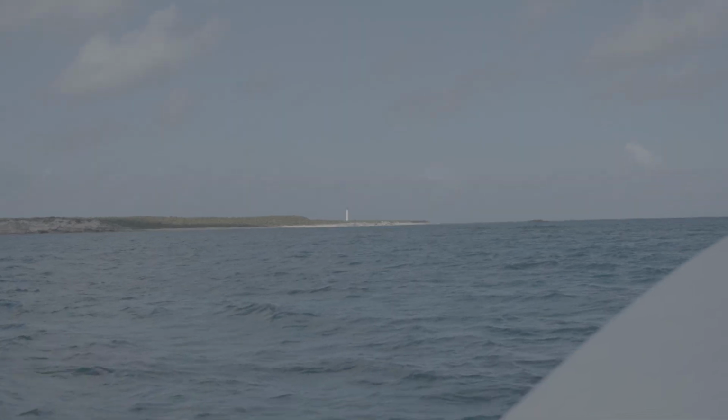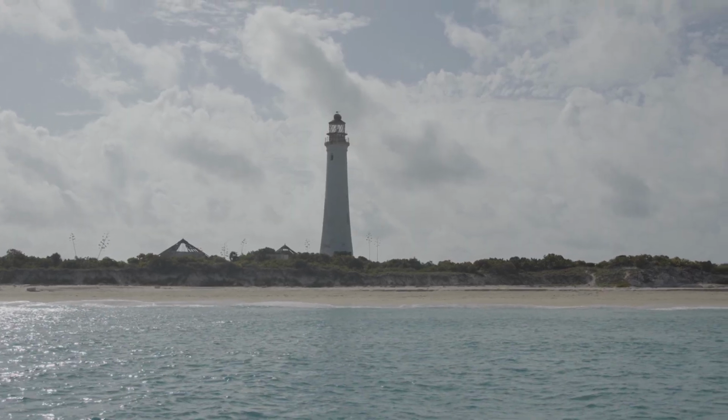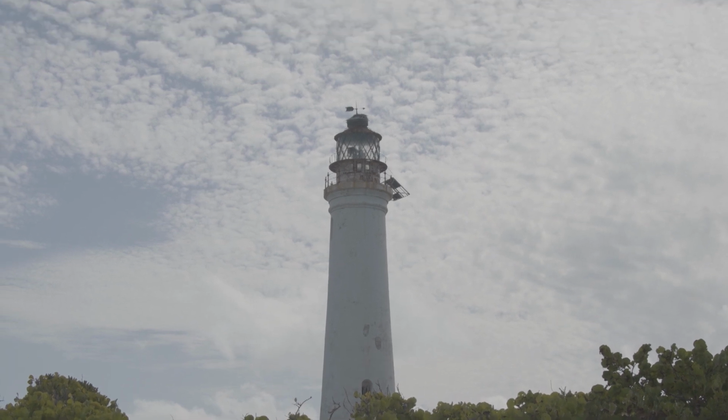Today we're heading to Castle Island, and this place is pretty special because this is where Joseph grew up. His family took care of the lighthouse out here, and we tried to see it last year and we couldn't get to it, it was too rough. I was super excited to get out there and check out Castle Island and the old lighthouse where he grew up.